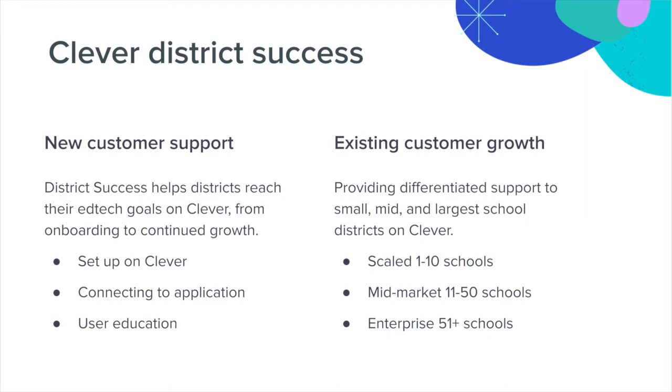Next, we have an existing customer growth team that supports continued success on Clever, from additional application launches to Clever portal adoption. Our success managers are segmented by district size. Scale districts serving districts with less than 10 schools, mid-sized districts between 11 and 50 schools, and large-sized districts with 51 schools or more.